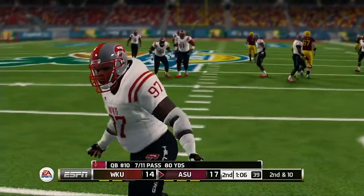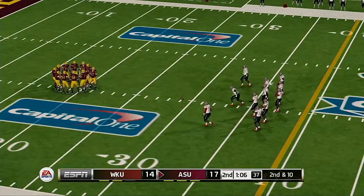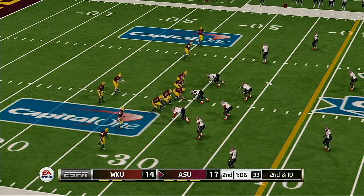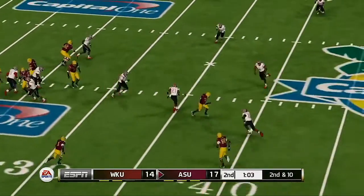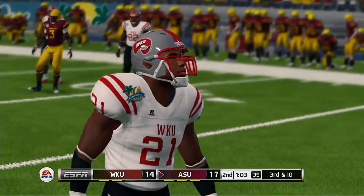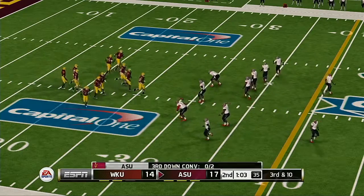Passes to the back, incomplete. From their own 29-yard line, 2nd down. Oh, quick to an open man. He dropped it. Number one was the intended receiver on the play. That brings us third and 10.